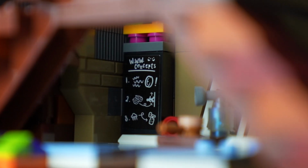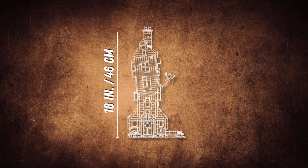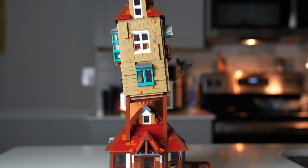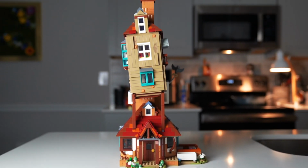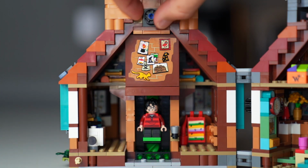I also have to say that even though the rooms are cramped, I actually really like the size of the model. The size comes in at 46 centimeters or 18 inches high, and 23 centimeters or 9 inches wide. It's not so massive where you really have to figure out where to display it, but it's also not so small that it's underwhelming.